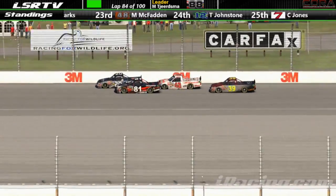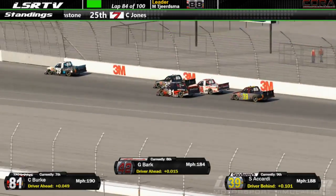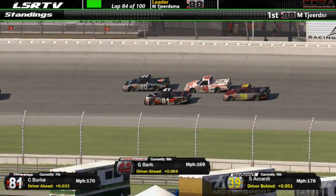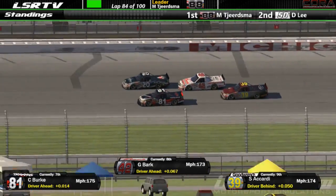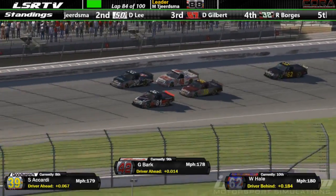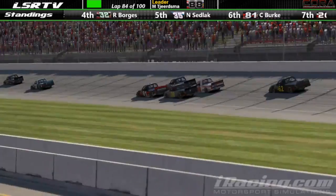Big Hornets nest up here for about the 5th position. David Wunk on the outside of Colton Berkey. He's being pushed by George Bark in the 42, and right behind that, Salicardi is looking to make a move. So a whole lot of trucks, not a whole lot of space, and David Wunk on the outside wants to get it done. Here he comes in the 20 machine. Can he get around the 81 of Berkey? No, he does not get the run he needs, and Berkey has a good run. But even better run is Salicardi.